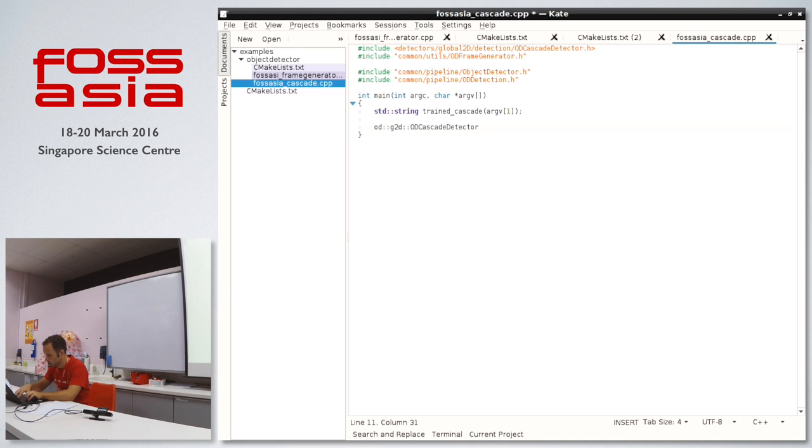And I'm going to just name it detector. All right. D cascade detector. That's it. I'm going to set the detector, the location of the training data, and I'm going to start the detection. That's it. We're detecting, up to now, we're detecting faces already.